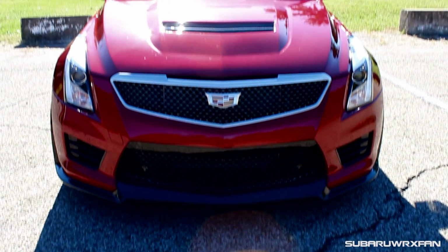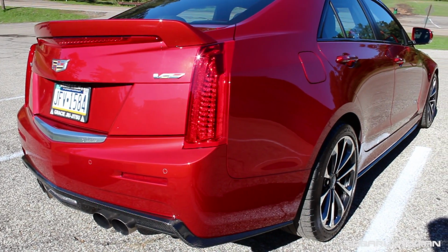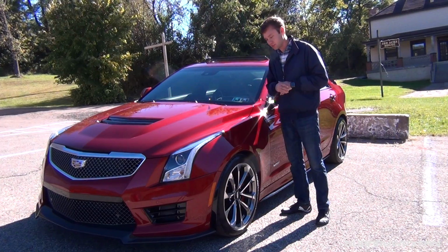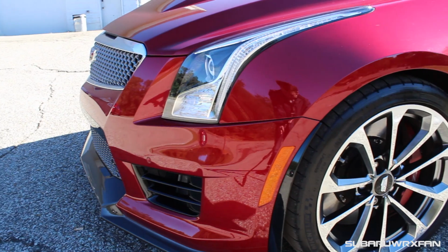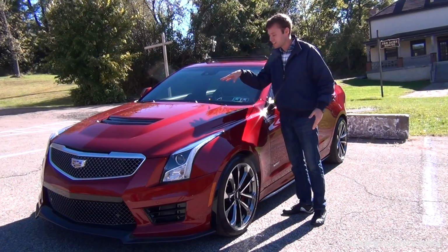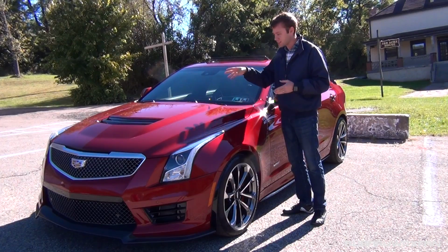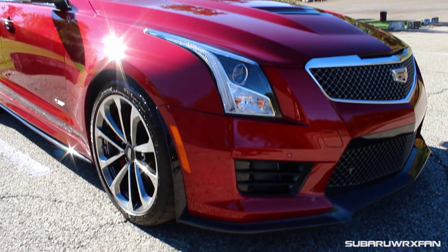So about the ATS-V, this is the M3 fighter from Cadillac, and I think it looks really sweet. I really do love all of these Cadillac designs recently. I love these headlights, the way they start up at the midpoint of the hood almost and drape down. This one, especially being the V, has a very nice aggressive hood with the carbon fiber package, so you have all these nice carbon fiber accents on the hood. Also that aggressive front lip looks awesome, and there's a big bold grille.